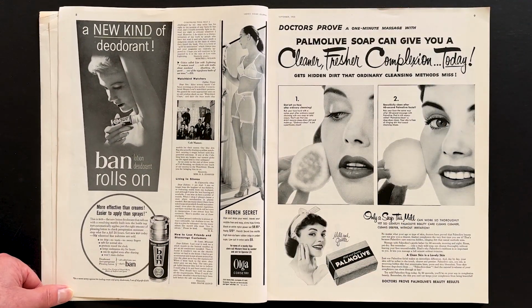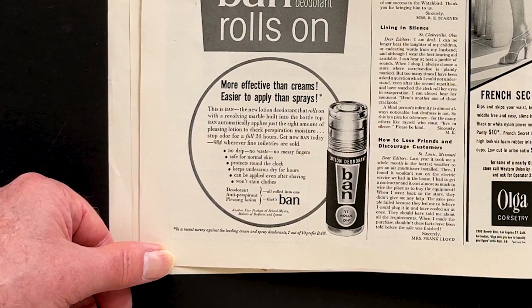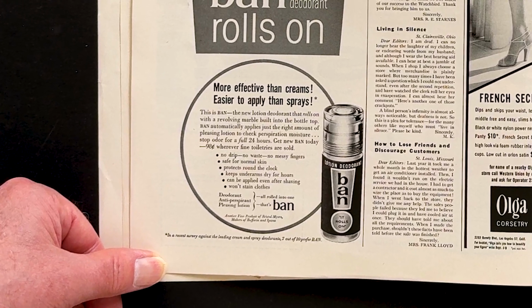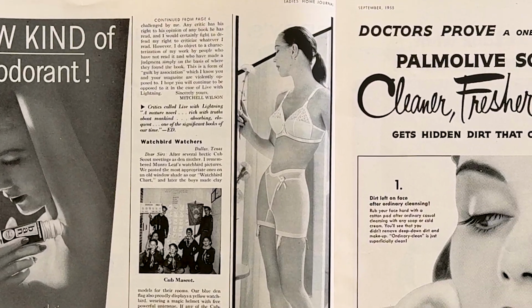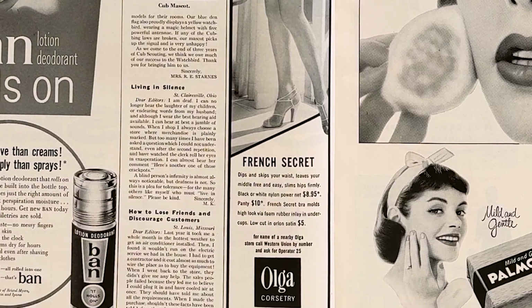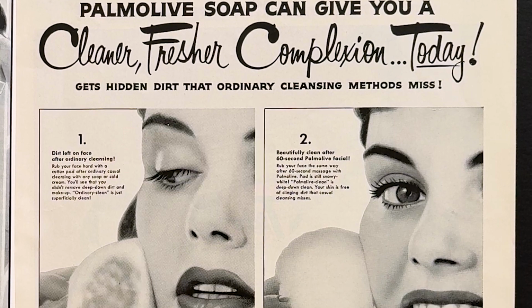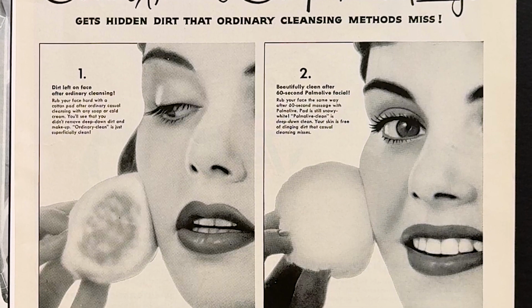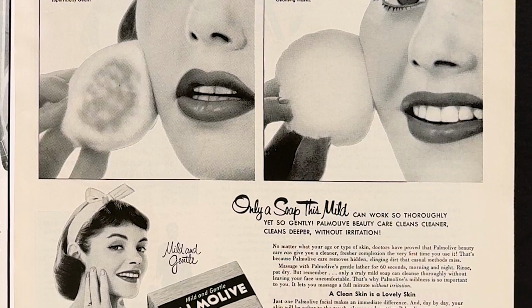A new kind of deodorant. Ban rolls on. More effective than creams. Easier to apply than sprays. Well, there you go. Olga corsetry. Yeah. Doctors prove a 1-minute massage with Palmolive soap can give you a cleaner, fresher complexion today. Gets hidden dirt that ordinary cleansing methods miss.